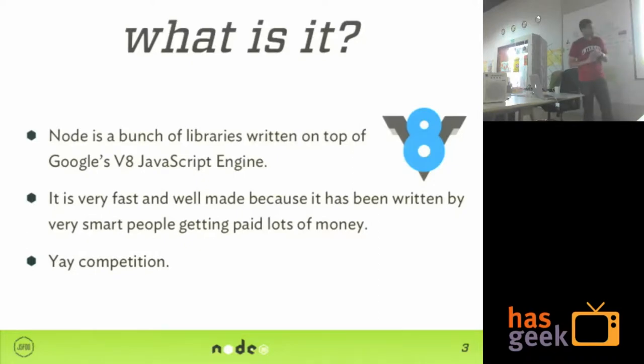Node is basically a bunch of libraries written on top of Google's V8 JavaScript engine, the stuff that's running under the hood in Chrome. Because Google has very, very smart people working on it, it is crazy fast as far as a JavaScript engine is concerned. In fact, it's so fast that it rivals your PHP, Ruby, and Python. The Ruby and PHP guys will jump down your throat and say that's not true, but benchmarks have proved that fact all over the web. You can go check it out.